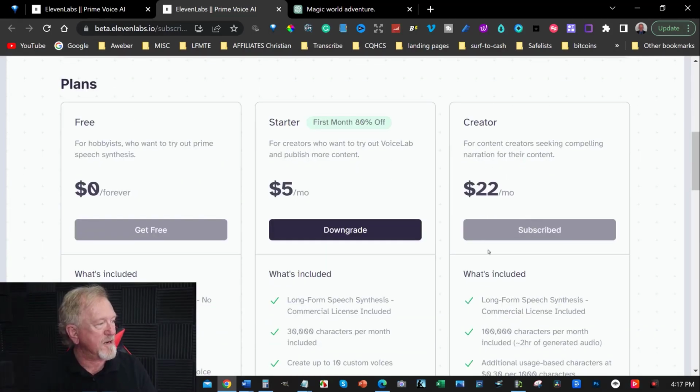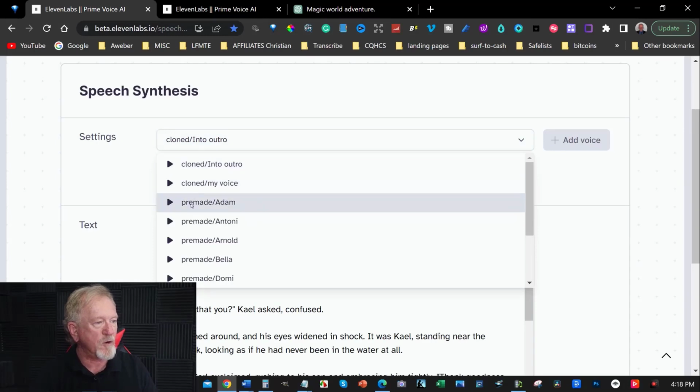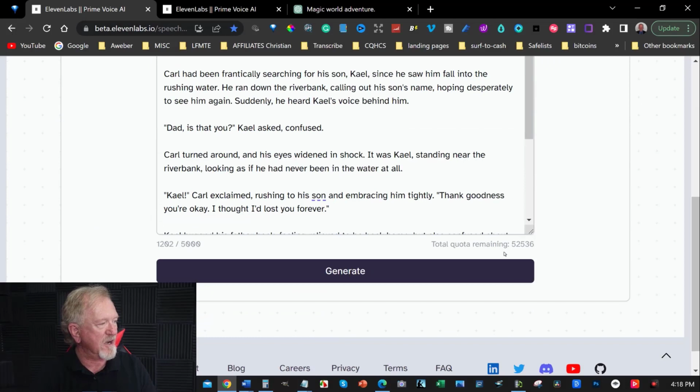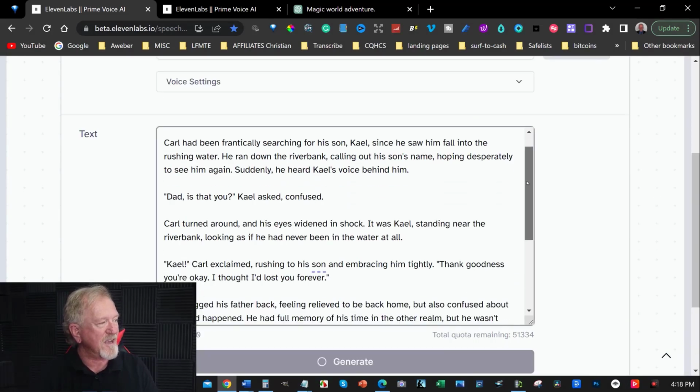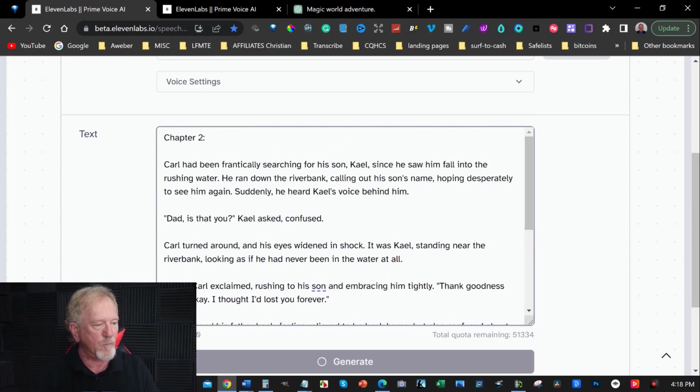I'm currently using the creator one, which is the $22 a month, and we'll have a look at what it sounds like. Now, this one, I'm not going to be using the intro clone. I'm going to be using Adam to start off with, and I'm going to generate the voice. Now, as you can see, I've created a few. I've used up almost 50,000 voice credits, but that's okay. I'm doing this specifically to test it out and to see what it's like. I'm going to just generate this using this particular one. It doesn't usually take too long. Now this is going to take a little tiny bit longer because it is a slightly longer text. I'm using 1,200 credits.